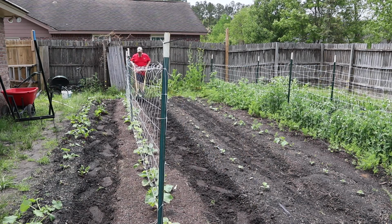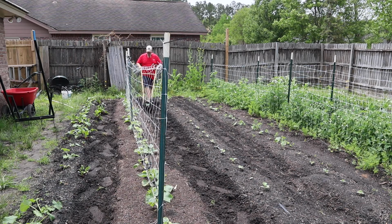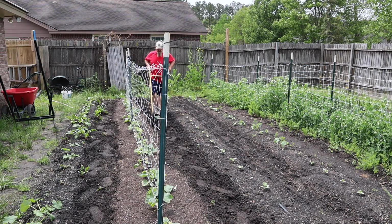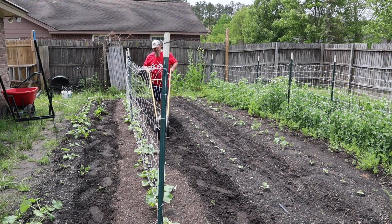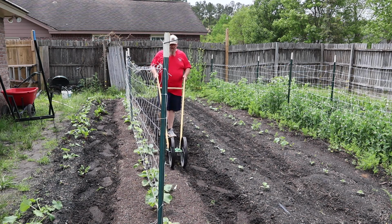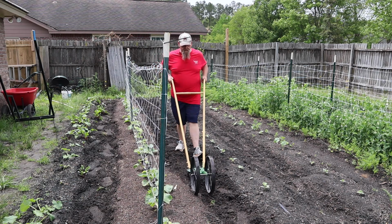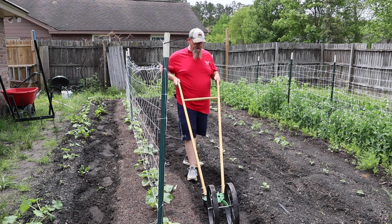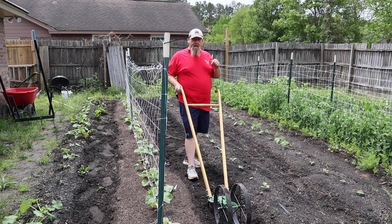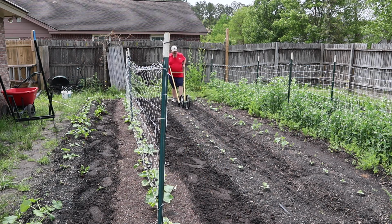You know, my first recommendation is always just plant something, right? Put it in a bucket, plant something, get your feet wet, figure out what you like to eat. Get something under your feet, you know. Start to understand what you're doing. But I tell you what, I am recommending this wheel hoe right here. It's just a game changer.